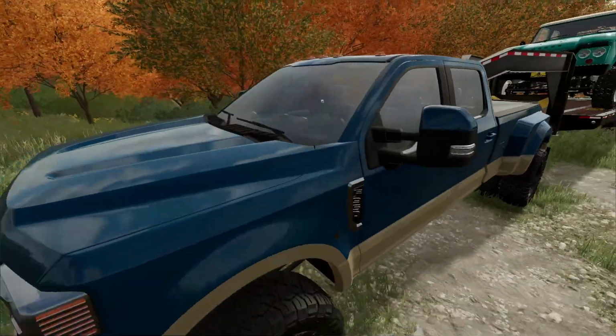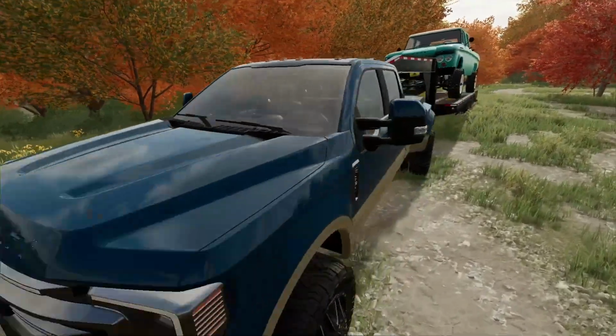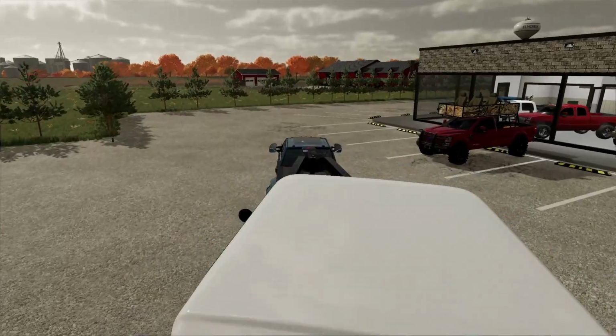So we'll see how it goes, but I'm gonna get this all back to the dealership. I think there's someone else waiting for me there with the trade, so we'll have to see if we can get there in time. All right, boys, we are back here. Oh, you guys are here. All right. Ooh, a 6x6. I haven't seen one of those in a while. We'll just pull around back here, and then we'll deal with that.